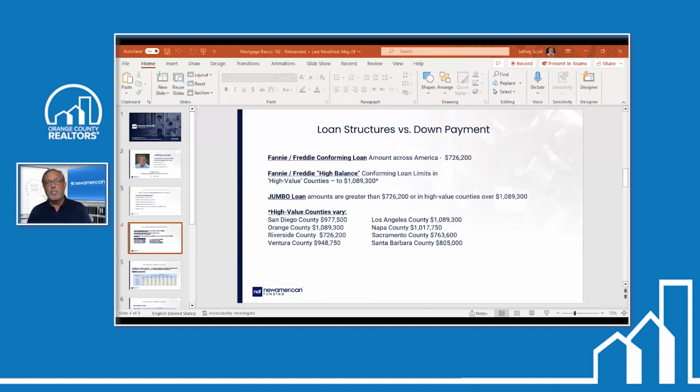That number changes every year. Last year, it was $647,000. This year, it went up to $726,000. Next year, it'll go up again, and it goes up as appreciation goes up and home values go up.